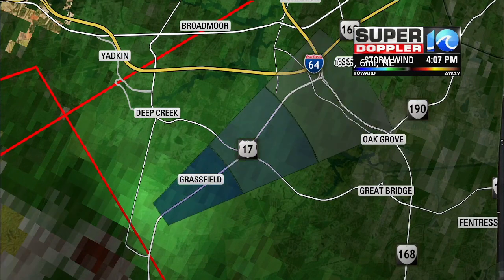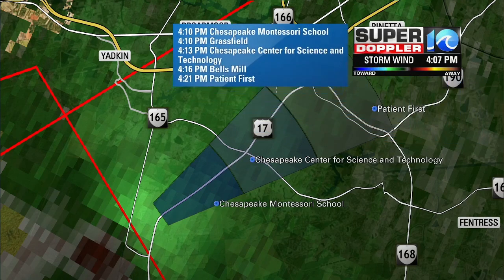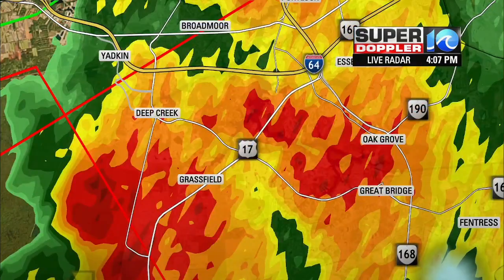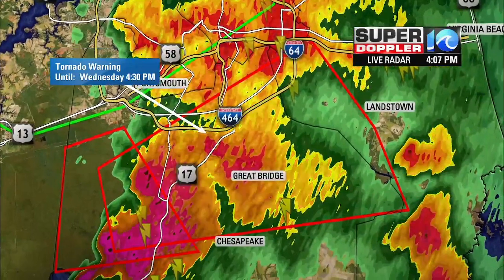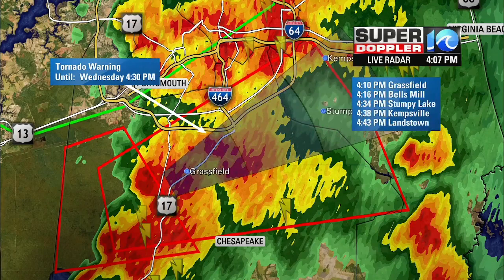Something that I like to point out sometimes, Steve and Don, is that obviously if they're watching us, they're watching TV, but a lot of people probably are not. And if you have family or friends down this area, send them a text or give them a phone call. If you know they live in some of these roads we're calling out, maybe they're sleeping, maybe they're just watching something else or doing something else. So give them a phone call, say, hey, heads up, did you know there's a possible tornado heading towards Great Bridge? And that's one way that you can help us alert people ahead of this storm as it moves off towards the east.